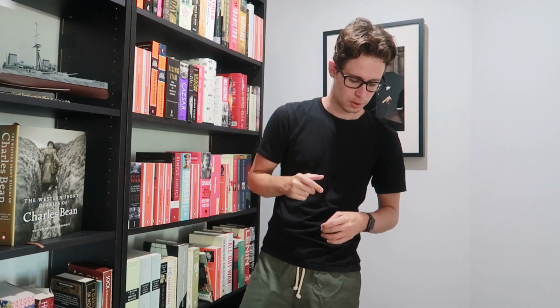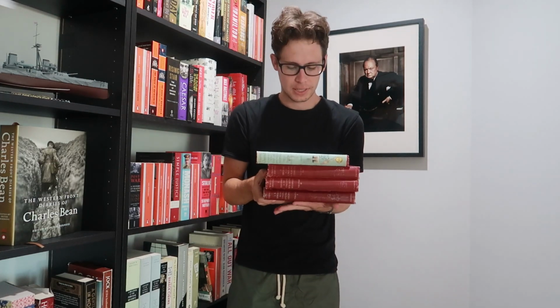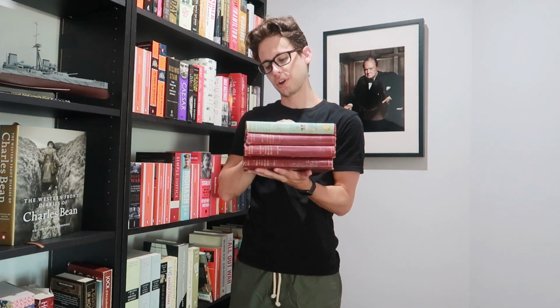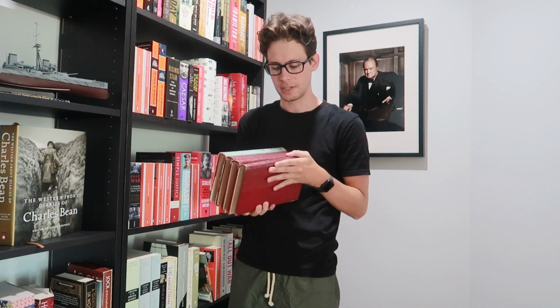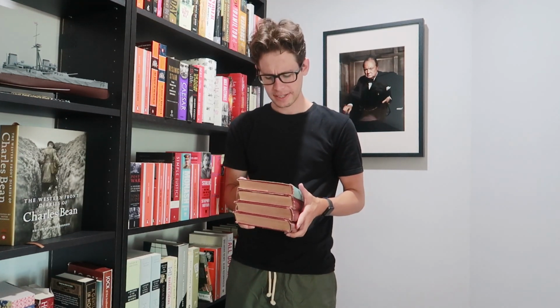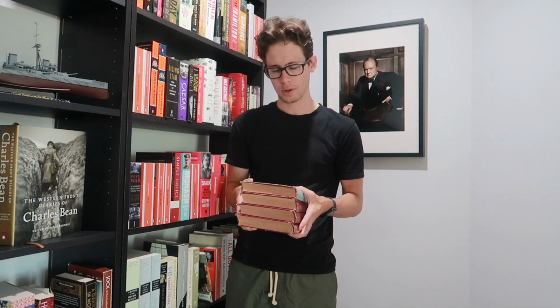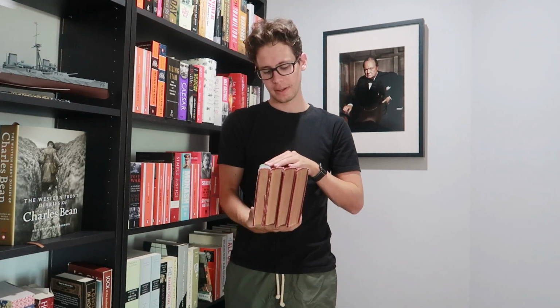I'll start with probably my most exciting acquisition in terms of owning the book, though I don't know when I'm going to get around to reading these. I found the full set of Winston Churchill's A History of the English-Speaking Peoples, and these are first editions. They're published by Cassell, in the 60s when they were written and published. One of them still actually has the dust jacket.